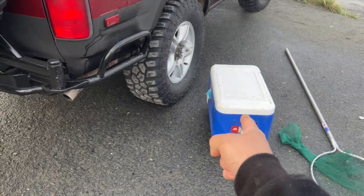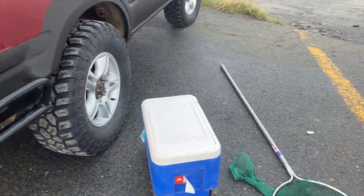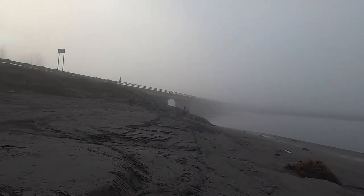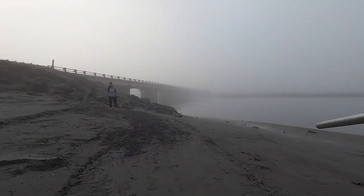The goal is to get about one cooler, or maybe two full coolers, or half of this, because we got to get some for the family and the friends. So let's go give it a shot, guys. For the record, it's 7:30 a.m. And I'll let you guys know when we first get our catch, and how long it takes for us to get our catch.